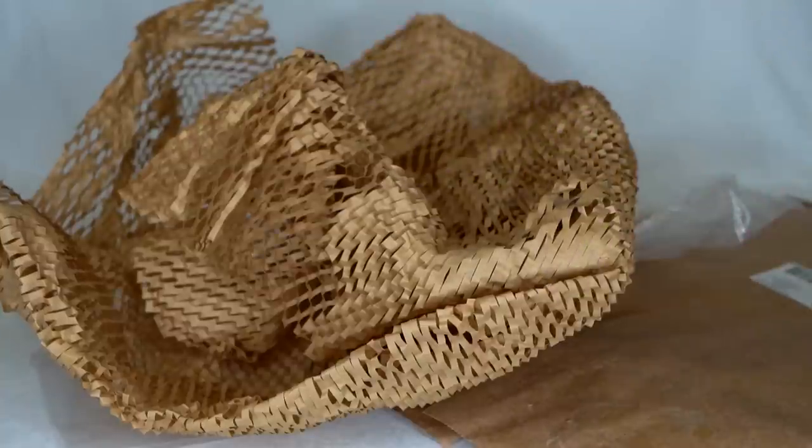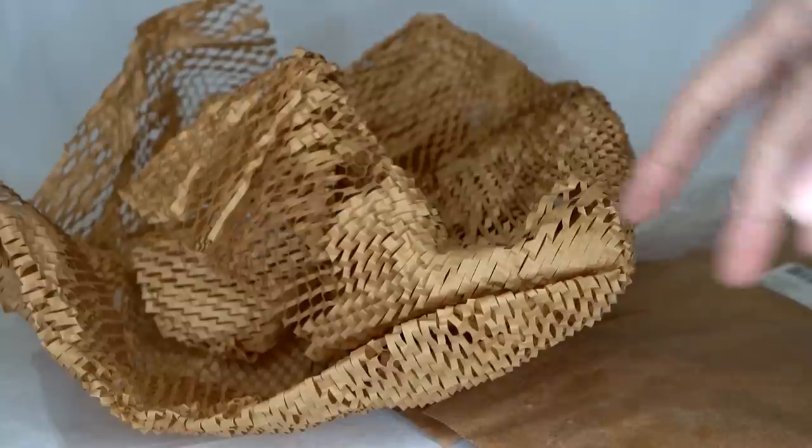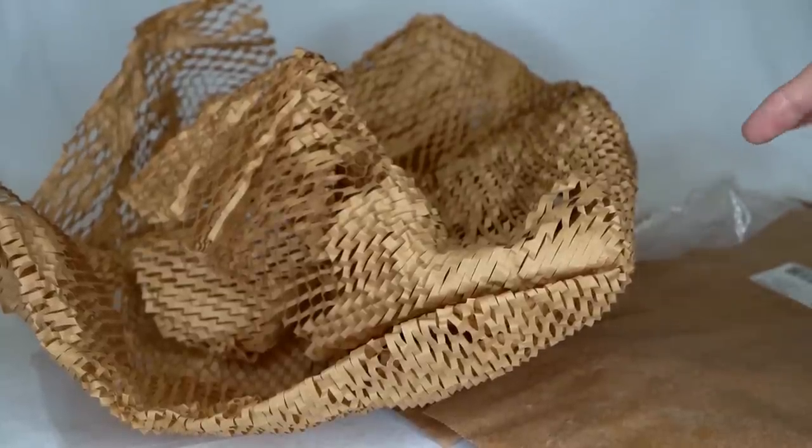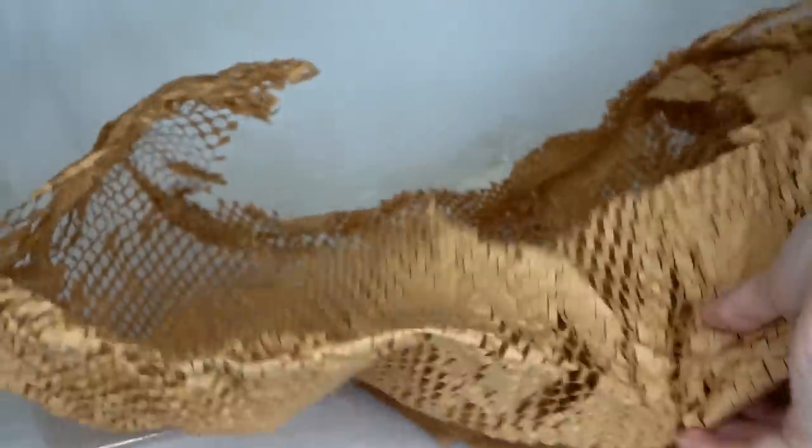It did seem to protect the models fine. There was no damage to the models. That was not the issue. And I do deeply applaud Breyer for doing this eco-friendly packaging. I just think that maybe it could use a little bit more work. This stuff, I forget what this is called. It's kind of like a honeycomb paper.